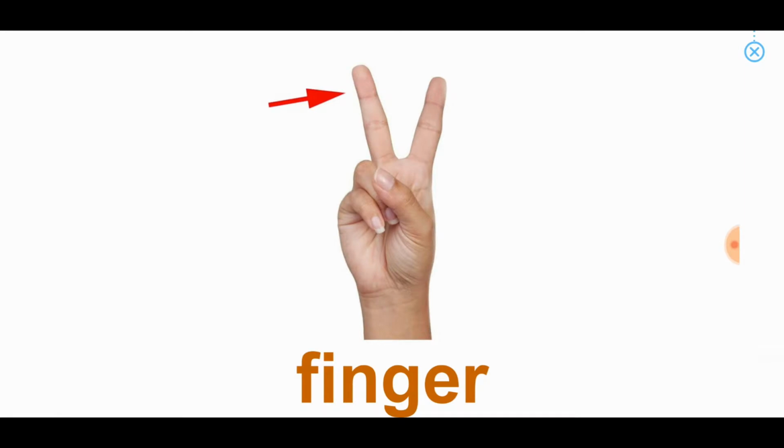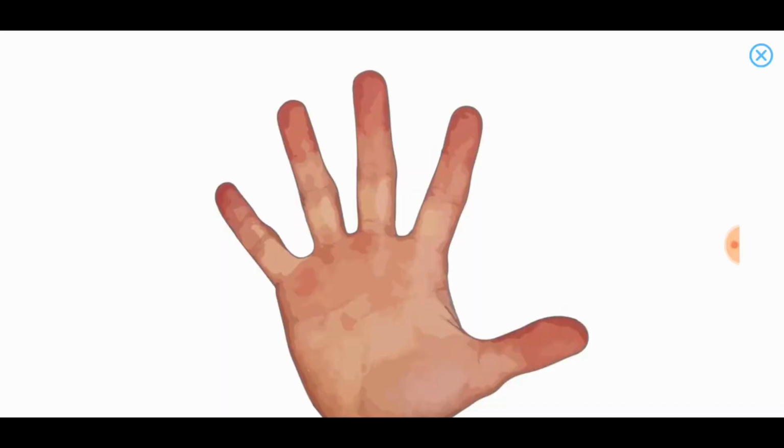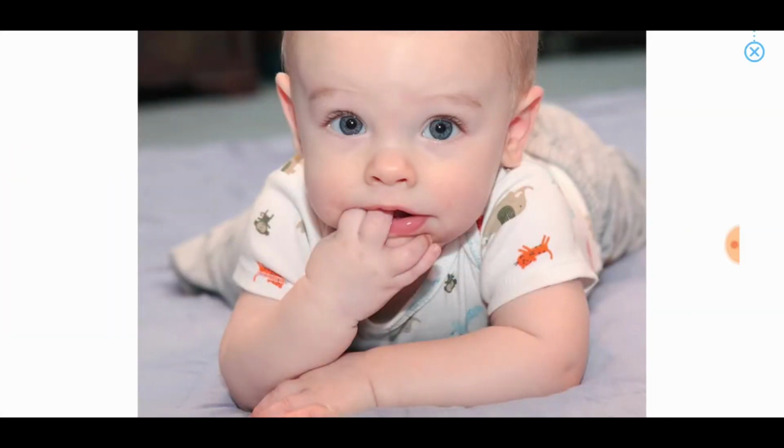Finger. Some babies like to suck their fingers. Do you?